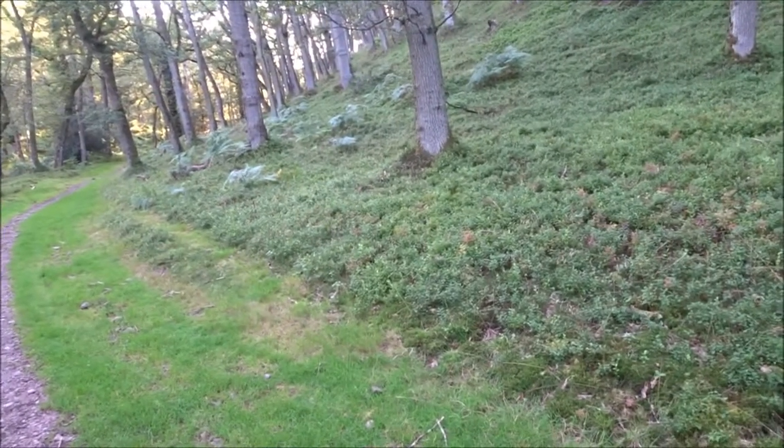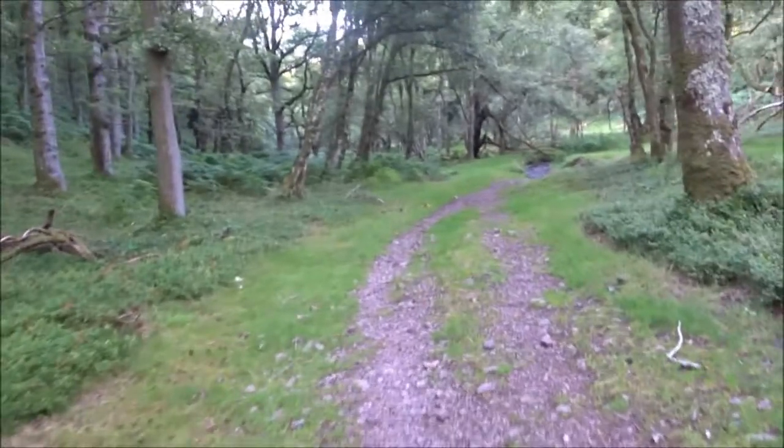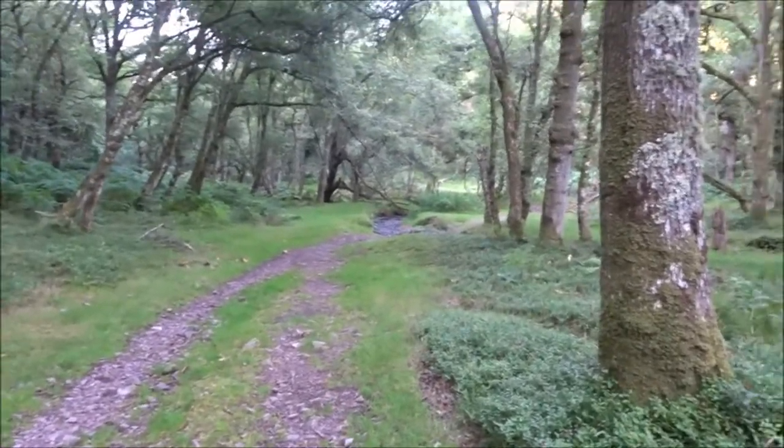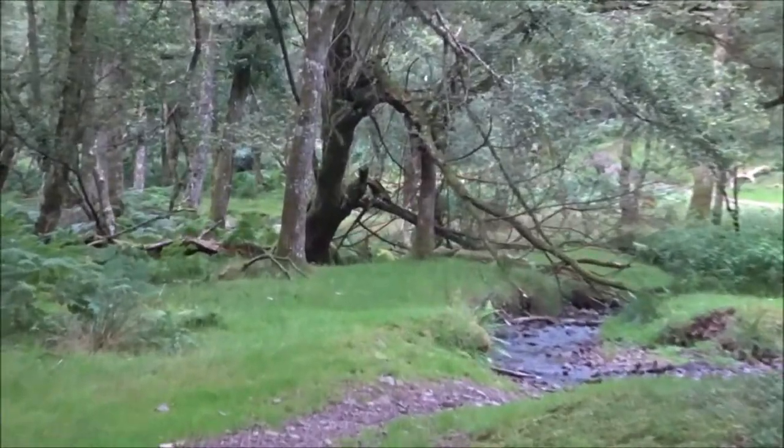Yeah. Sun is still staying. It's not 8 o'clock yet, is it? Anyway, it's between 8 and 8:30. Right, unless that looks like a wild cat in there. Let me see. Or is it an owl? What's that?